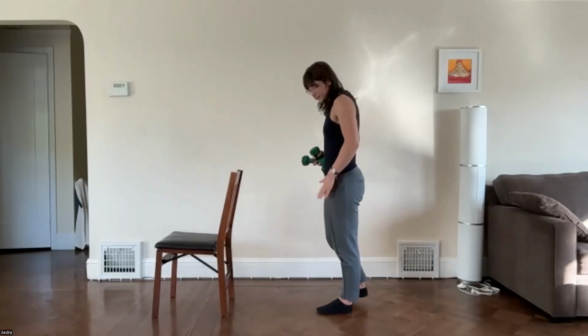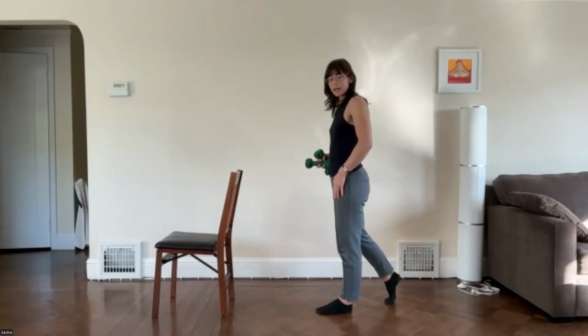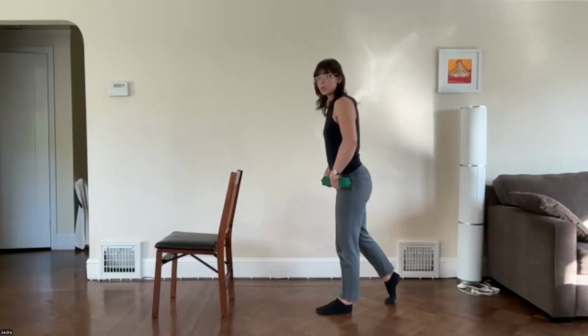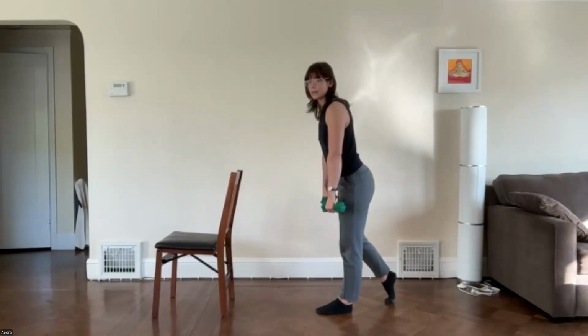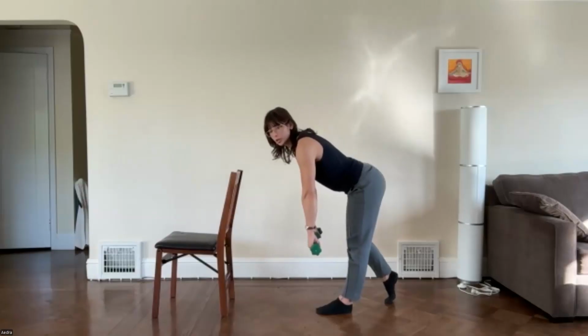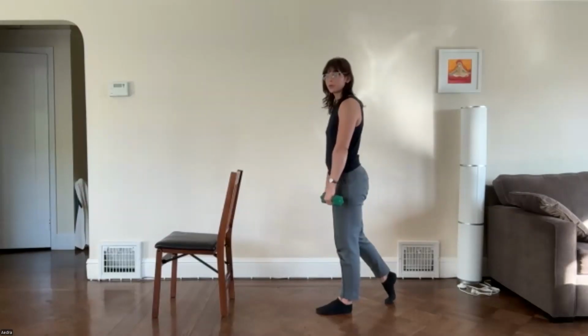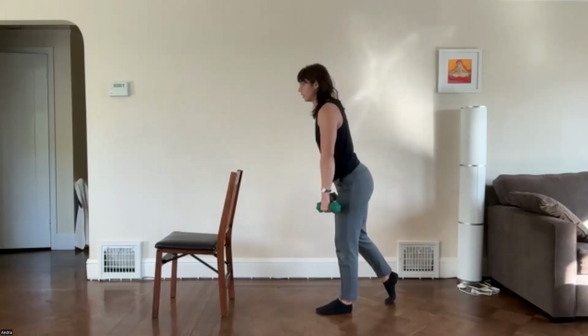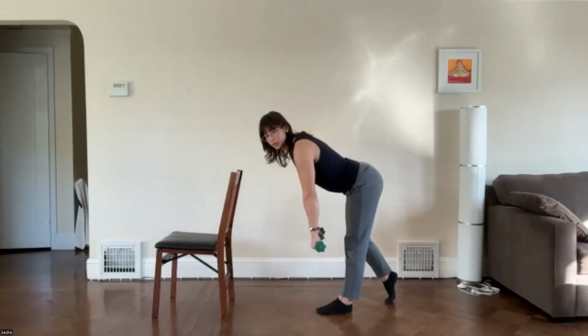So front leg stands, back leg steps back a foot-ish, just like what we did earlier with those bent knee deadlifts. Now we do straight leg, hinging forward, and then coming up. We're not going to do that many of these. It's just to play with this coordination. So we're hinging forward and back up.